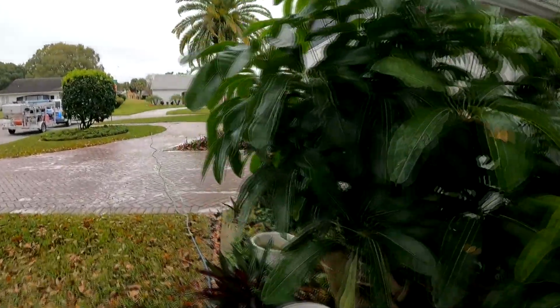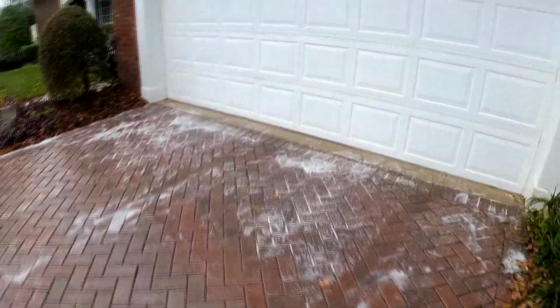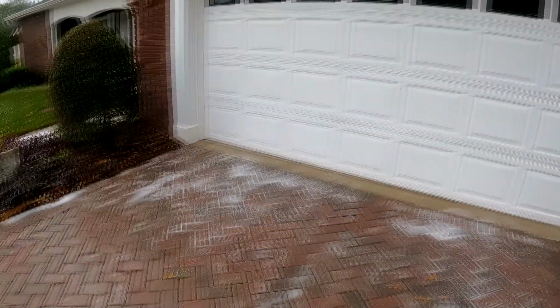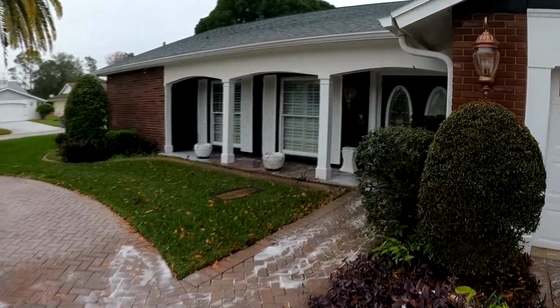Well, let's have a look at the front. All right. Oh, look at the garage. Oh, look at that. Everything's looking great. Gutters are looking really good, nice and clean. All right. I'm happy. Are you?